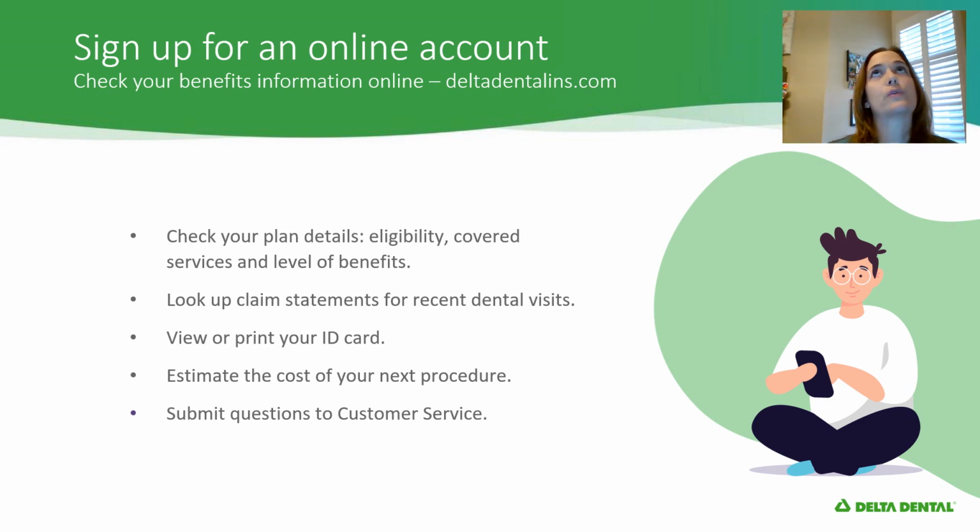Now, if you're just looking to find a provider, you do not have to create a username and password. You can go to Delta Dental INS and browse the providers within our networks without creating a username and password. But to be able to see your actual benefits, you would need to create a username and password.